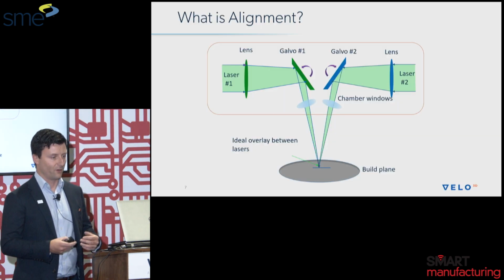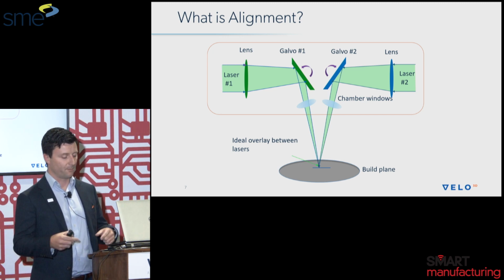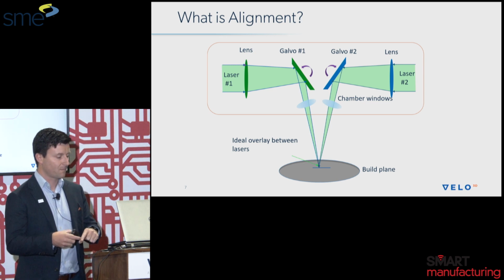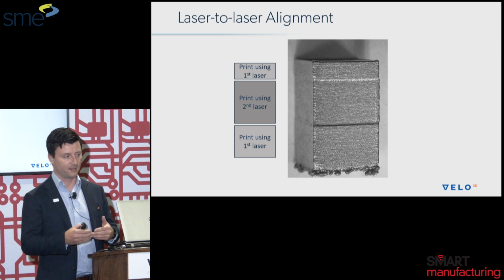The first thing that I want to go over is what we mean by laser-to-laser alignment. When you're printing a part with multiple lasers, what I'm talking about is essentially the accuracy with which you can point at the same spot on the build plate with both of your lasers. And the reason this is really important is that if you aren't pointing at exactly the same spot, it becomes pretty evident in the part.